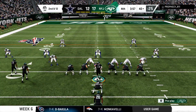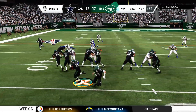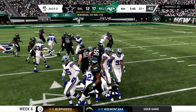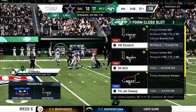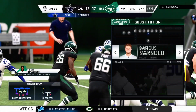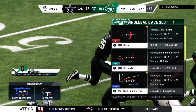This drive's taken more than 3 minutes off the clock already as they come up on second down. Again, it's Bell. And he was able to shed the tackle, but the reserves come in for the stop. After getting stuffed on first down, not much better there. A 2-yard gain. He's definitely tough to get down. We just saw it right there.